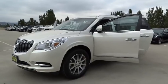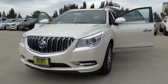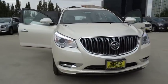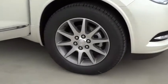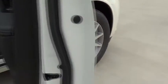The 2015 Enclave. The Enclave offers three rows of seats, standard, with seating for up to 8 passengers. Not only is it roomy and stylish, but Buick really did its homework on this vehicle. They did not cut any corners and it is priced below $50,000. This vehicle has less than 100 miles.